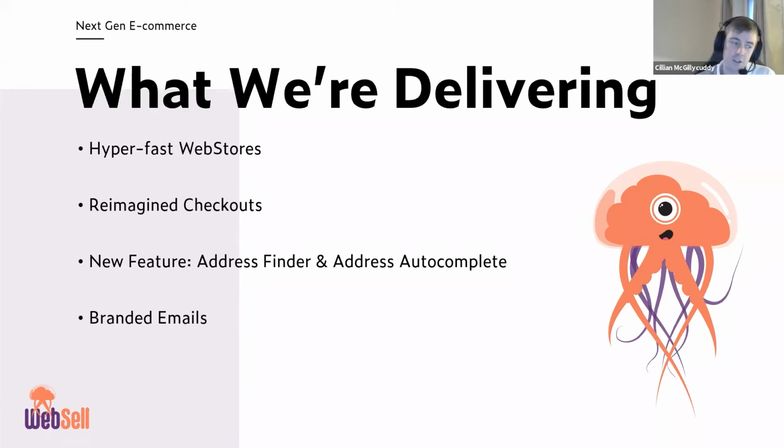With the upgrade to next gen e-commerce, you also get branded emails, custom emails to match the new look of your web store. So that's the emails that your store is automatically sending, your order confirmation emails, for example, or your welcome email. These are, again, reimagined and redesigned emails to match your store's look and reflect the new, faster speed of your web store.